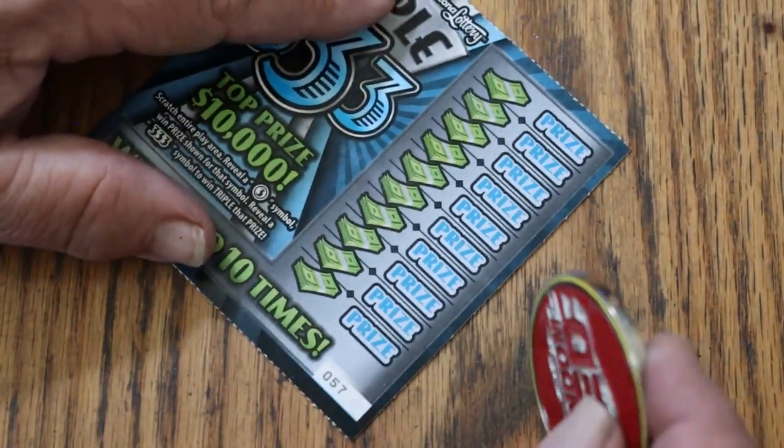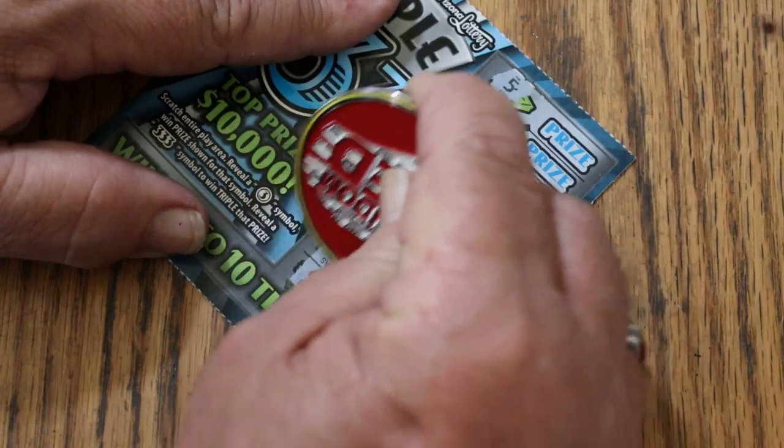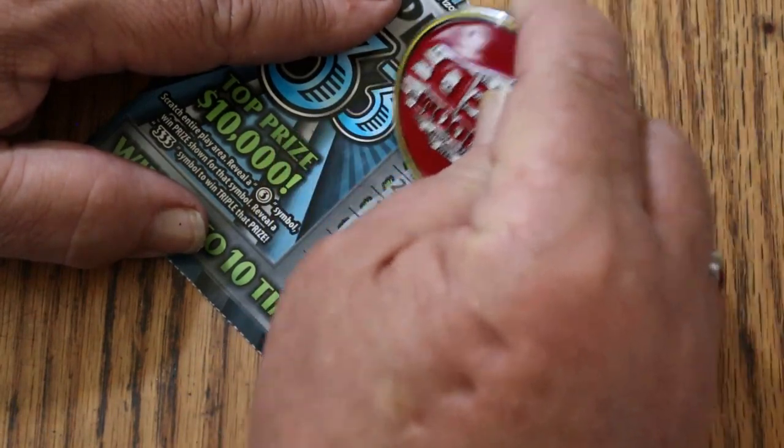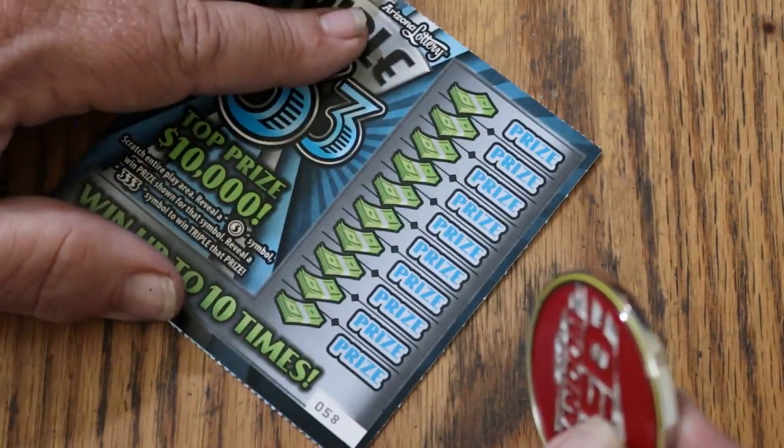Nope. Fortunately, I spend most of my time with the big tickets. More dependable. They follow the overall odds theory better. But on the other hand, when you lose on one of these sessions, it's not going to ruin your day. Totally.